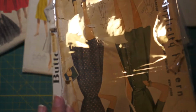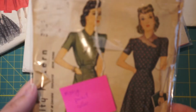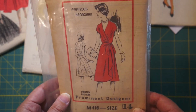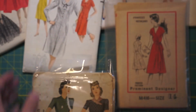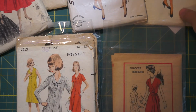I keep the more fragile ones in the plastic envelopes to keep all the pieces together, and also then I can stick stuff like this to the front. As much as I love some of these shirt dresses, I think maybe I'll make this one this summer. I think I'm going to leave this one to the side and pick one of the shirt dresses to leave out as well, and maybe I'll actually finally make one of these vintage patterns. So that lady, I think I want to do in sweatshirt, so that's definitely save that for a colder time of year.